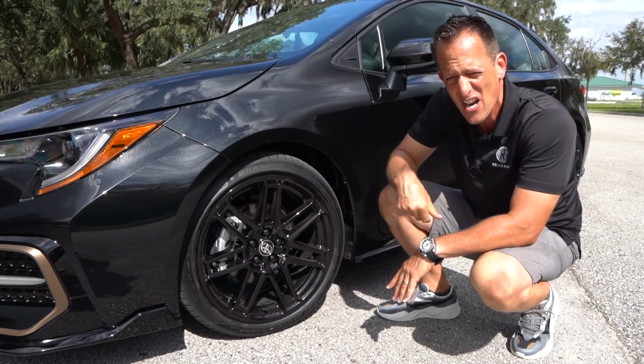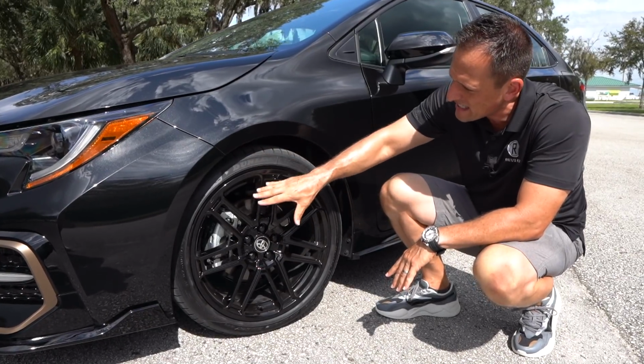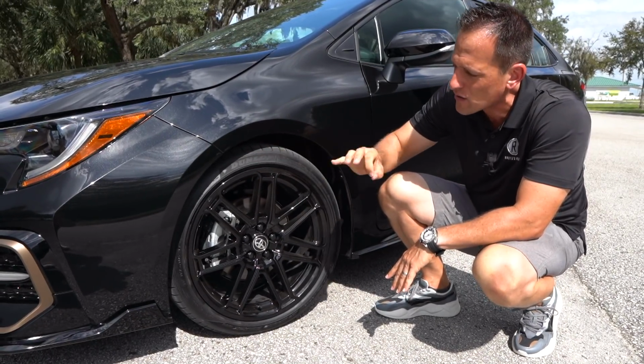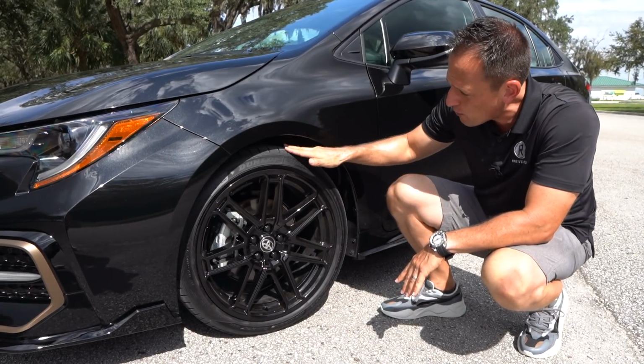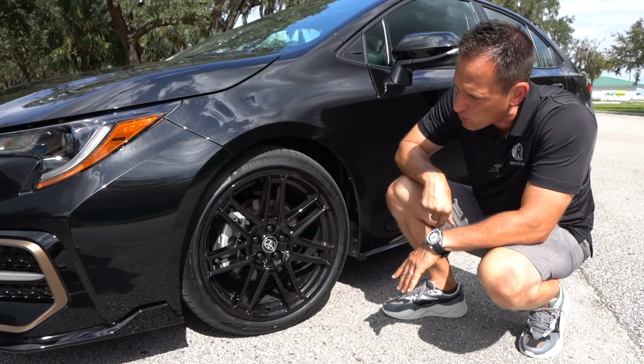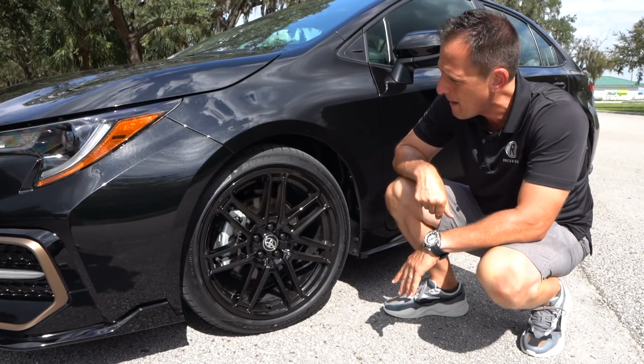Doesn't this sound like a TRD, almost like a Corolla TRD, but really nicely done. You're running these Dunlop tires, 40 series sidewall, really summer rated performance tires to give you that grip. And yes, this is front wheel drive, and we have the 6-speed manual transmission.